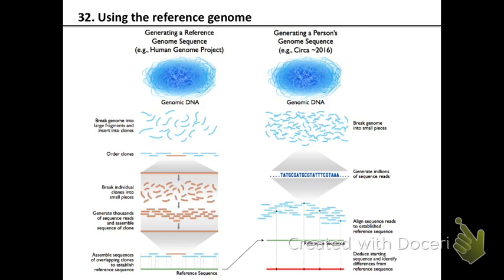All right, so what does that mean? In the original Human Genome Project, the order of the sequences was determined to create this reference sequence, where we have an idea what these sequences are. Now, when we generate a new person's genome sequence, we isolate the genomic DNA, break it into random pieces, generate millions of sequence reads, and then do shotgun assembly.